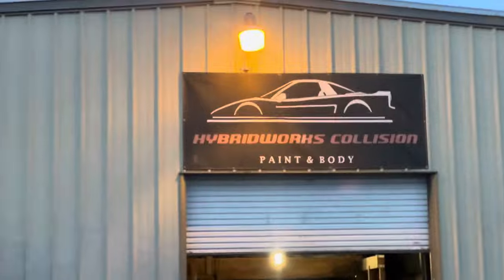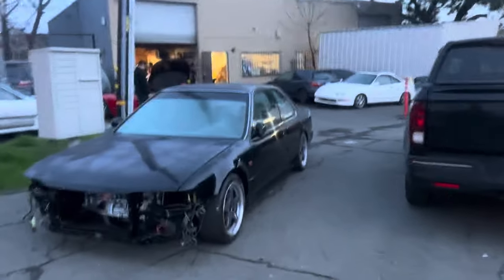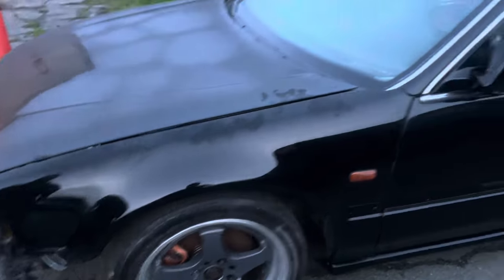All right, so we pulled up on Hyperworks over here. We're gonna see if the boy Ant is here, I don't know if he is or not. Just say what's up. This shit clean. That boy Cruz fucked up. Nah, but still.